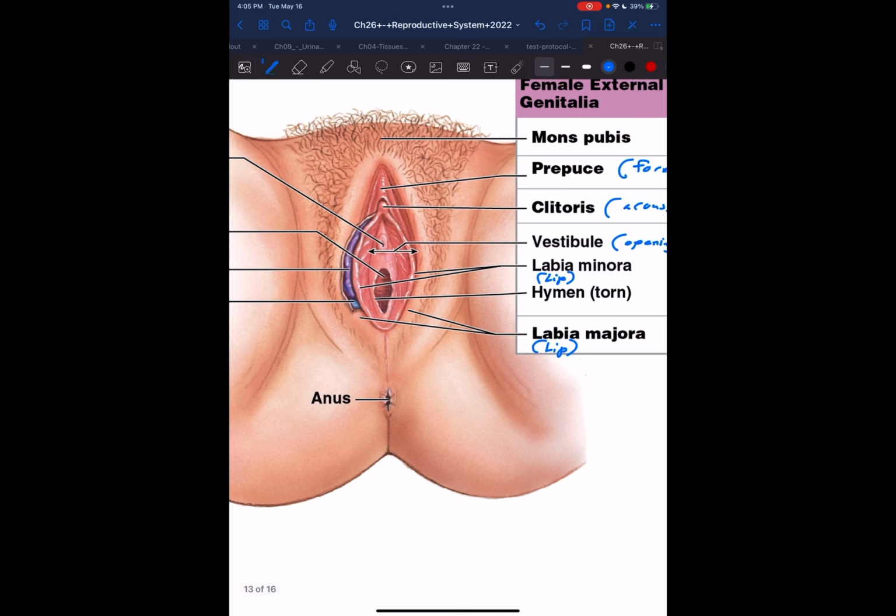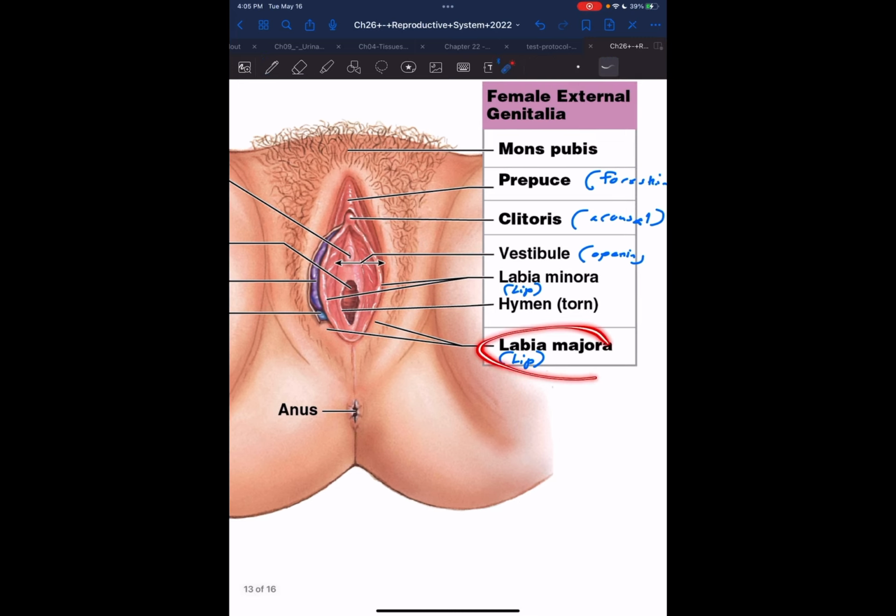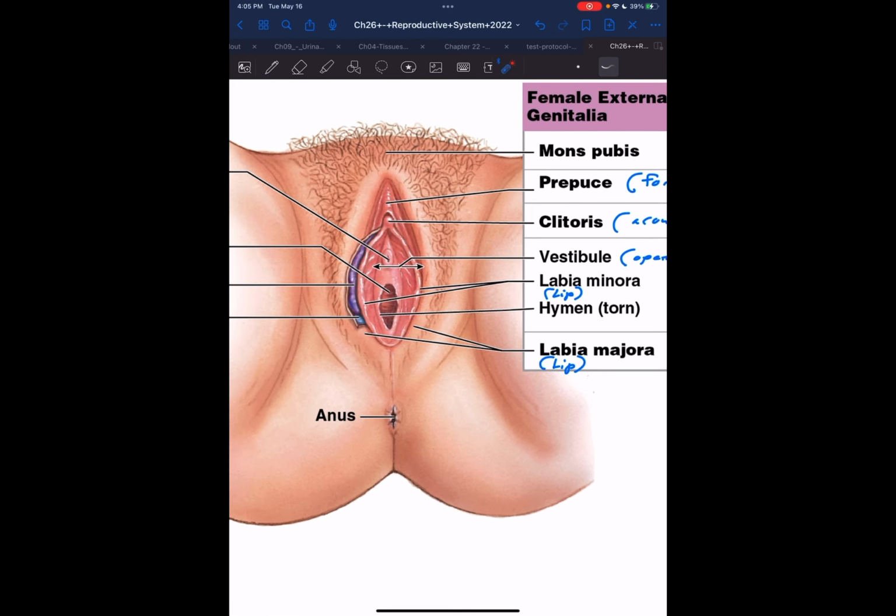The most superficial one is going to be the labia majora, and the one that's inferior, closer to the vaginal opening, is going to be the labia minora. And the hymen would be here. It would be a piece of web-like connective tissue, before being lost after the first sexual encounter, or sometimes through rigorous physical activity such as horseback riding or gymnastics. That connective tissue can rupture.